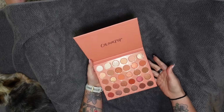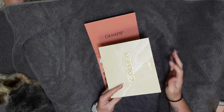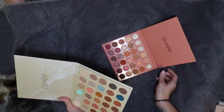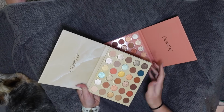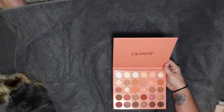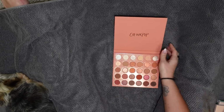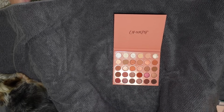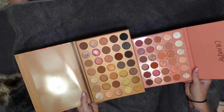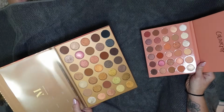Ooh, see, and this has all the bronzy shades. Let's see. Okay, so I was thinking, there's another palette that's similar. So this is Your Golden. This is Smokin' Hot. See, they've got similar shades, but this is more bronzy, and this has the pops of color. But I also think I'm gonna keep this because I did also get rid of the bronze palette from Morphe. So I think I'm gonna keep this because I like the quality of their shadows. But when I'm thinking about the Morphe bronze palette, I like the color story on the ColourPop one more than Morphe, which I'd already decluttered.